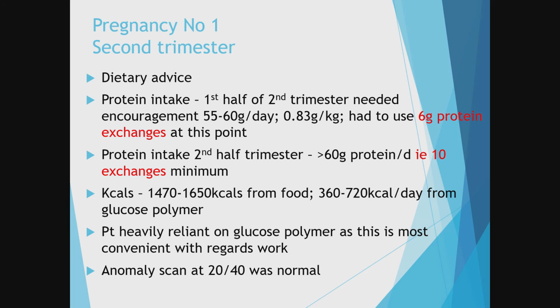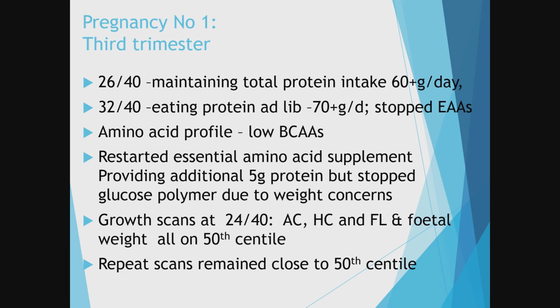I had to teach her 6-gram protein exchanges, and by the end of the second trimester she was on 60 plus grams of protein, and actually both of us became quite heavily reliant on the glucose polymer, and it was really helpful for work. Her fetal anomaly scan at 20 weeks was normal. And by the 3rd trimester, we were building on that protein intake, but quite slowly, with lots and lots of ammonias being done. Well, quite a few ammonias being done, not as many as her metabolic team would like.